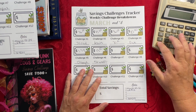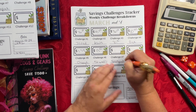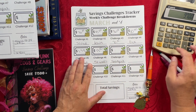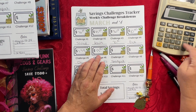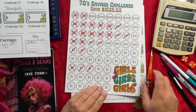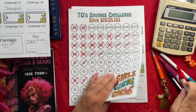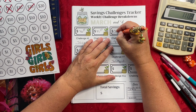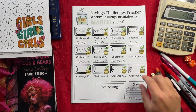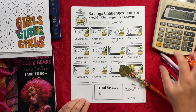All right, now let's go ahead and take a look at week 4 and see what we have on this one. So let's see, Steampunk is what I'm going to write here. And we have $36, $15, $36, $10, $139, and then $13. All right, awesome. I can do another large amount on here. Yay! All right, let's do another 50 right there, and we will write in $50 here on the 70s challenge.